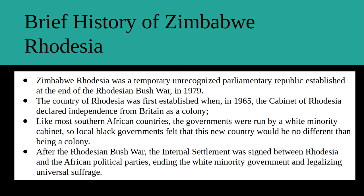However, the native Africans of this area did not really like this idea because it was still run by a minority white government, and they felt that it would still remain oppressive towards them. And so a war ensued, and eventually they gained independence in the nation of Zimbabwe Rhodesia.